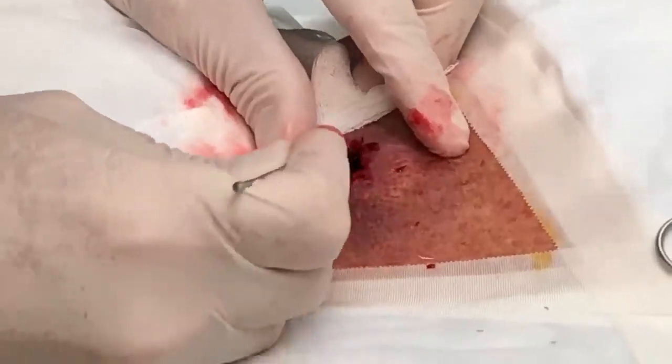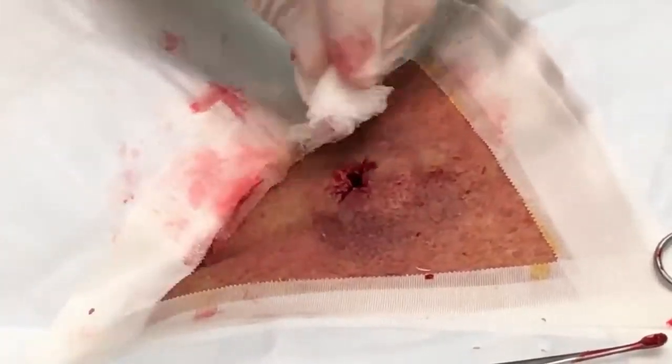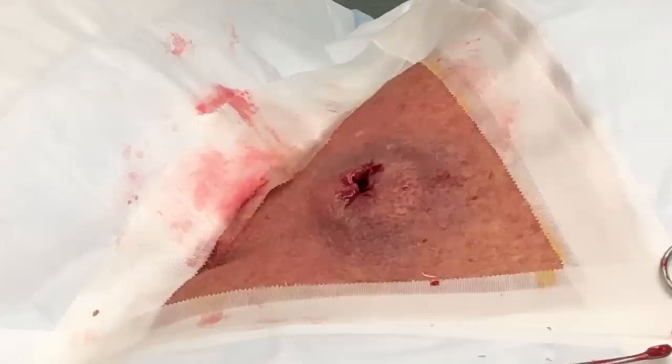You hear that scraping noise? Did you feel a little pain? Okay, let's get a little more anesthesia on board. Now that we've got a lot of the material out of the way, we still see some more in there, but we can do a little better job of using the anesthetic here. Probably a longer needle, huh? Yep.